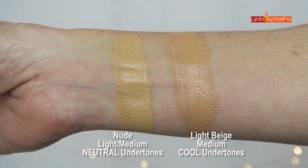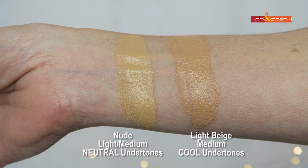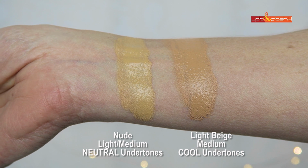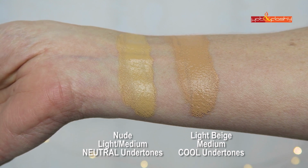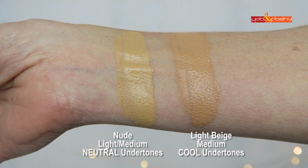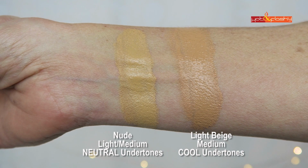For the application, Hourglass recommends that you don't use a primer or a setting powder. They want you to apply half a pump for the full coverage using a brush or a sponge. For the swatches on this one, I have to show you the shade Nude, which is light medium with neutral undertones, and light beige, which is supposed to be medium with cool undertones. As you can see, these run very yellow, very warm, very orange. The cool one especially, how is this even cool? And how is the neutral one even neutral?